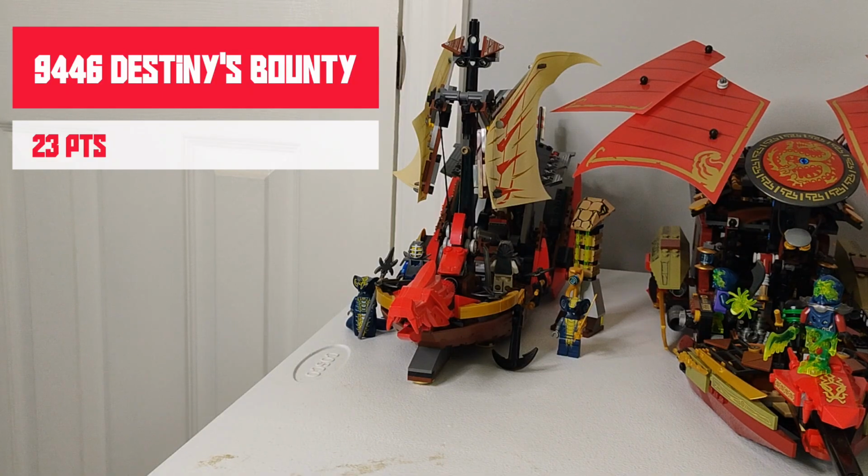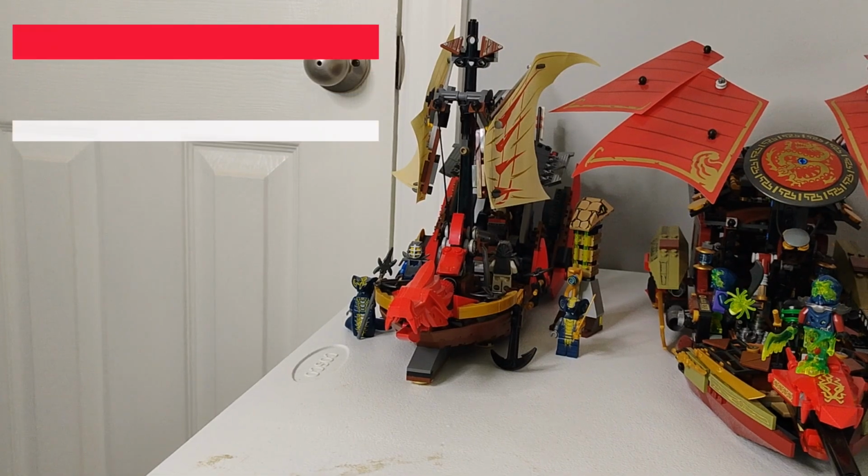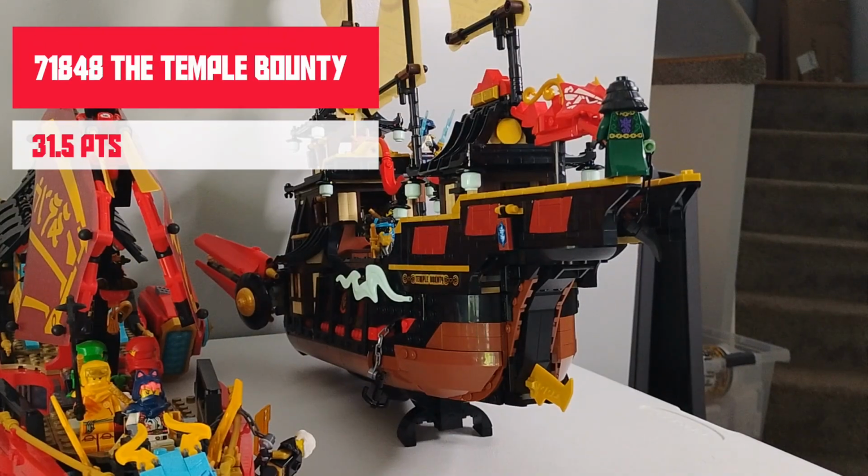The minifig selection is fine. I wish we would have gotten something else other than the Kendo Ninja. Master Wu exclusive is fine. Slytherin scales are good. I wish we would have gotten maybe another Serpentine General instead of Slythera, but a fine selection nonetheless. In 4th place is the newest addition to the bounty lineup, and that is the Temple Bounty.